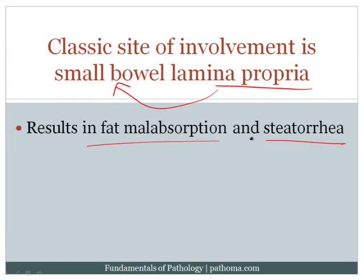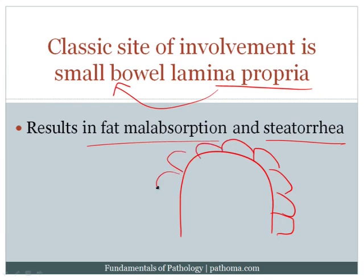But before we can understand that, we need to take a little step back. So let's remind ourselves that when you think about the small bowel, you've got these villi, correct? And the villi have these enterocytes. All right, and the enterocytes are sitting on a lamina propria. The connective tissue of the villus is called a lamina propria. So that's the first point that I want to make.